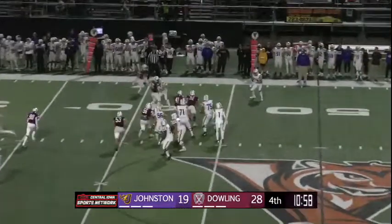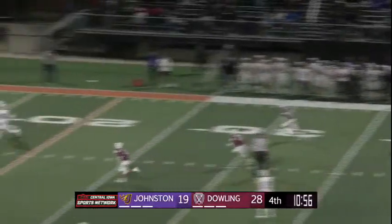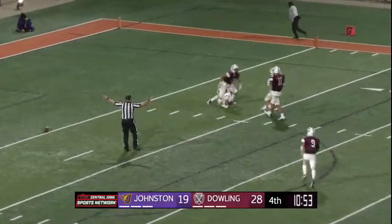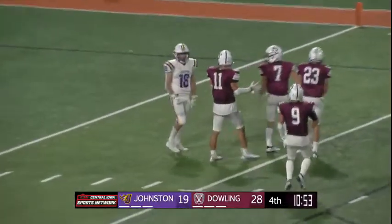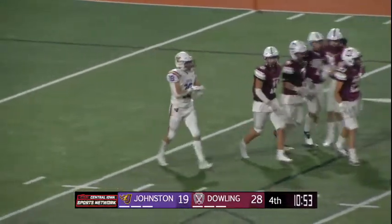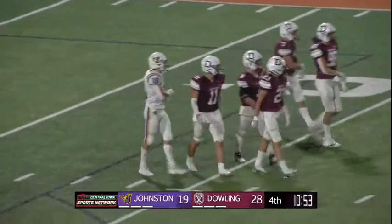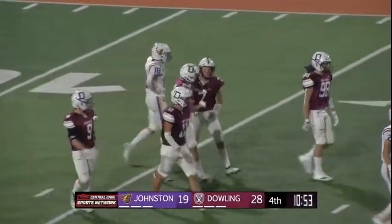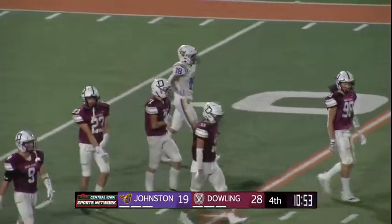And now here is a double pass. Double pass, and back to throw is Simpson. He fires it downfield, and the pass is knocked away, and it's incomplete at the last moment. Did they throw a flag on there? A really good throw play there by Hanton.